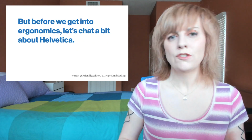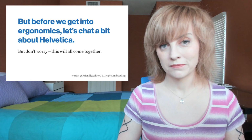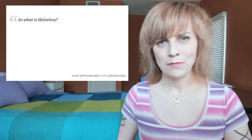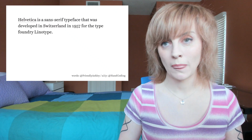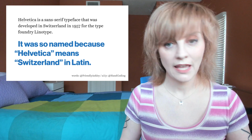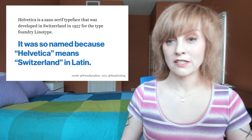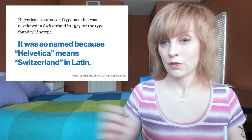So before we actually get into ergonomics, I thought we'd talk first a bit about Helvetica. But don't worry, this will all come together. So Helvetica, you might be wondering, what is Helvetica? It is a sans serif typeface, and it was developed in Switzerland in 1957 for the type foundry Linotype. And it was so named because Helvetica means Switzerland in Latin. If you might not be familiar with what Helvetica looks like, it's actually that second paragraph right there. That's set in Helvetica. And I'm guessing there's probably a pretty good chance that you've come across Helvetica.